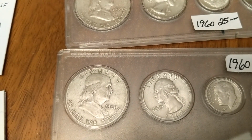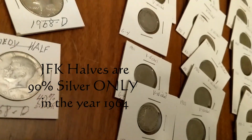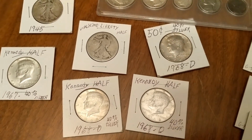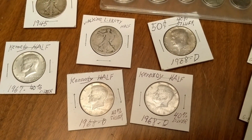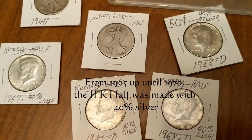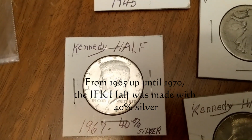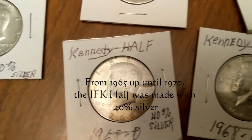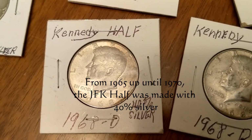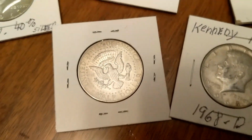Now on to the JFK halves. The first year they made it was 1964, and they made it in 90% silver. But after that, this is one of the exceptions to the rule of all coins that were in business strike being discontinued with silver in 1965, except for the JFK half, which up until 1970 was made with 40% silver. So from 65 to 69, they're 40% silver. And that is John F. Kennedy. And on the back, you got the eagle.